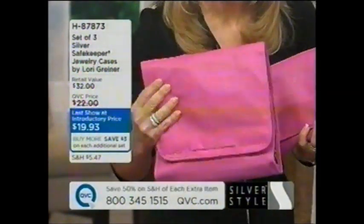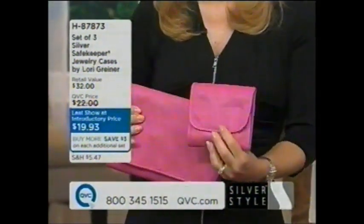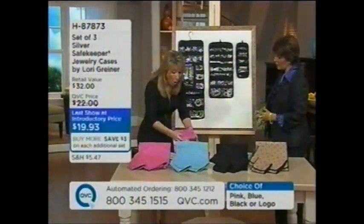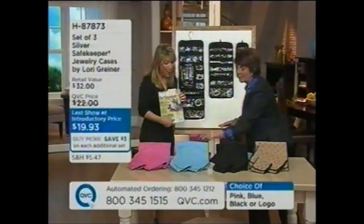I'll show you this in a second. This one is what I call the Mama, which is your medium size. And here's the baby, for when you're away and you want to keep your jewelry in your purse with you. Yeah, great to take to the gym. Yeah, exactly. And can I just tell you, I bring this with me to work.